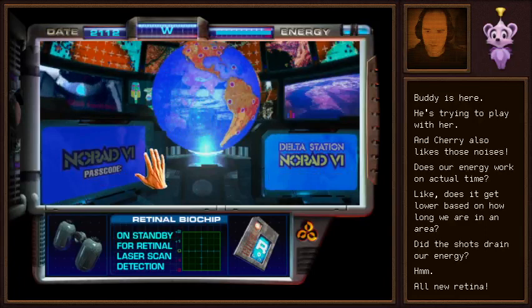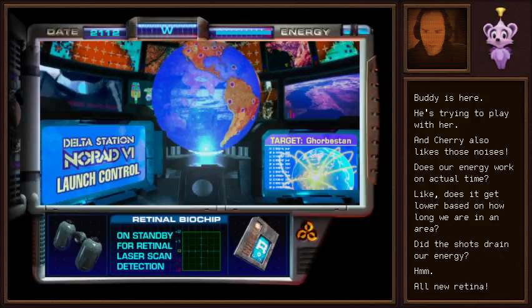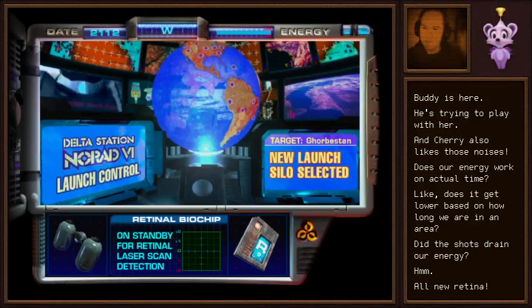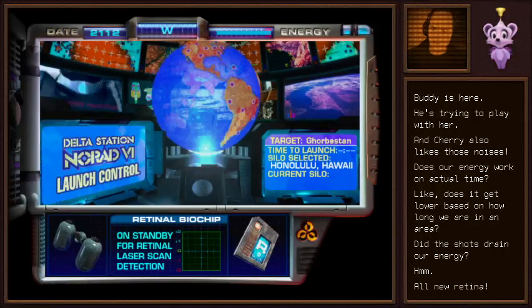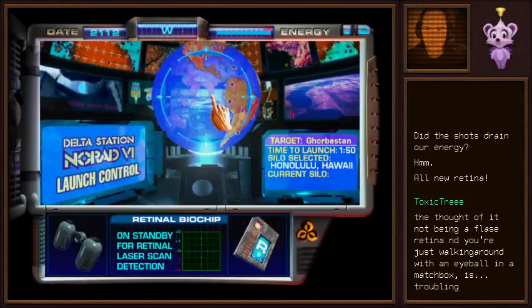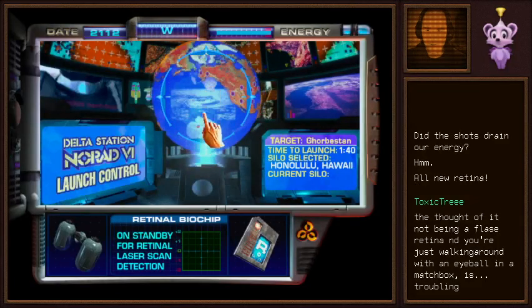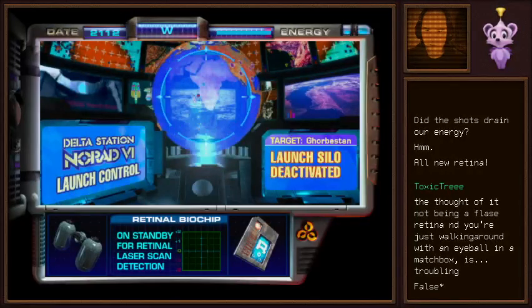I just broke your launch code, human. You'll never stop me. Primary target, Gorbistan. New launch silo selected: Honolulu, Hawaii. Launch to proceed in 2 minutes. To deactivate a missile before launch, use the trackball to move the cursor over the active silo, then touch the override button. Okay, here we go. Why are you saying launch imminent? Good lord. Silo deactivated.